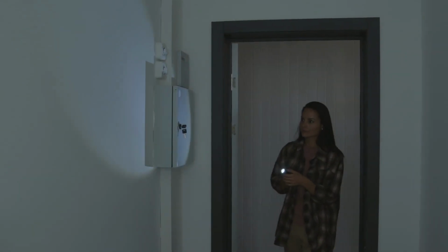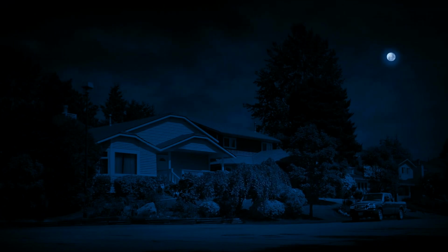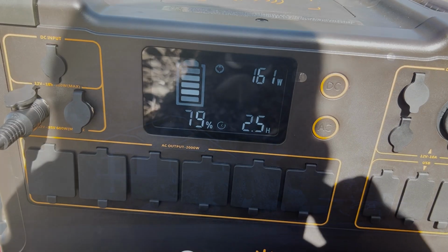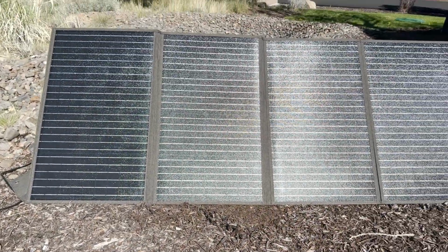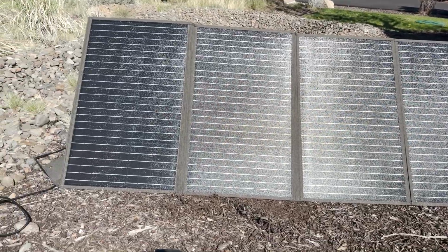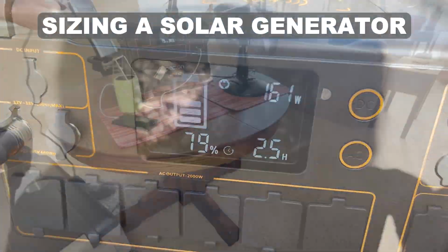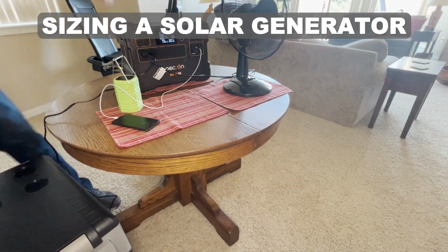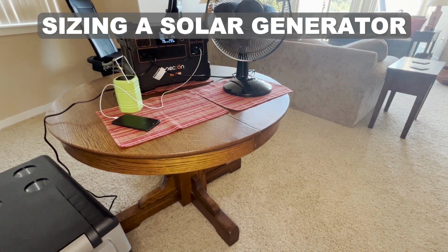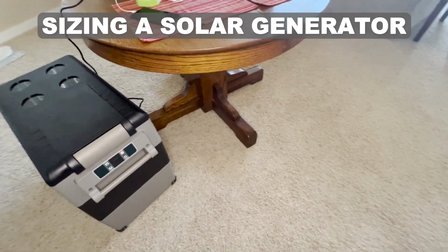Power outages can happen unexpectedly and last for hours or even days, leaving us without access to essential electrical devices. One solution to this problem is to invest in a solar generator, which can provide a reliable source of power during outages. However, it's important to select the proper size of a solar generator to meet your energy needs. In this video, we'll discuss the steps involved in determining the size of a solar generator to have during power outages.